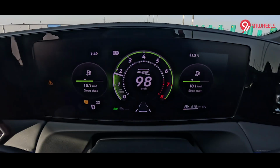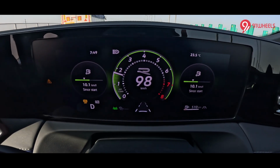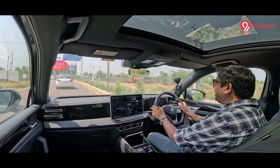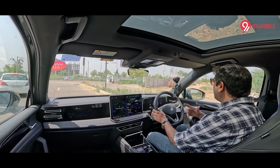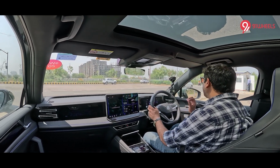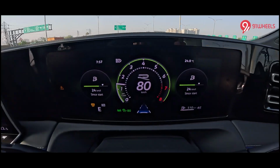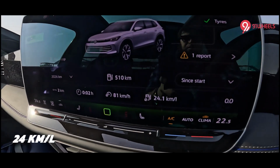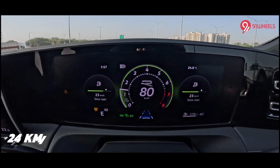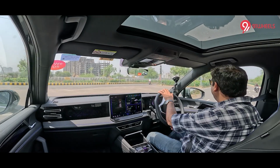On open roads, 7th gear, low RPM, 90, 100, 110, 120, no issues. It's got long legs. It can cruise at these speeds all day long. And if you're very, very gentle at around 80, 85, the car will surprise you with the kind of efficiency it delivers. I've seen 20 plus while just being on the Dwarka Expressway at lower speeds of 80-85. It can do 20 plus. That's the kind of engineering we have.